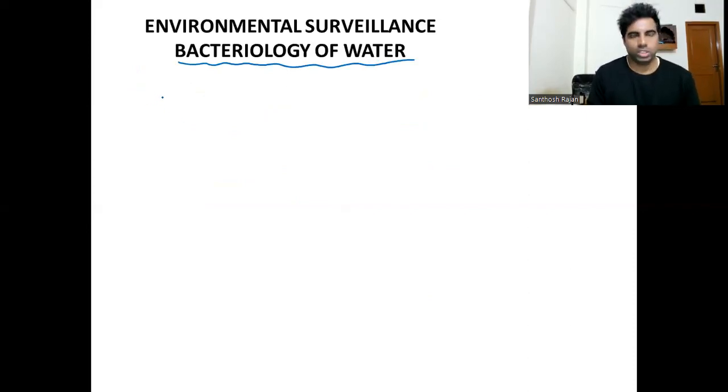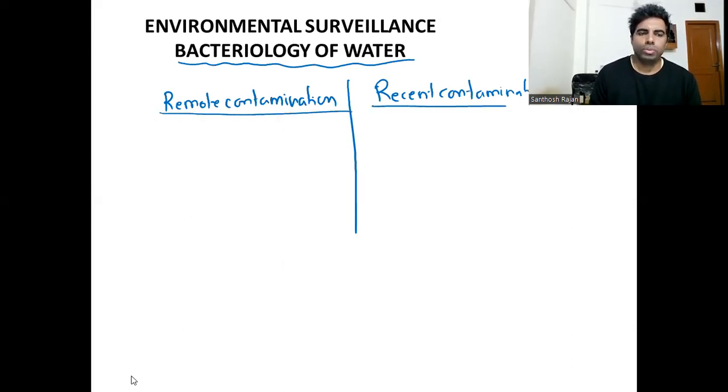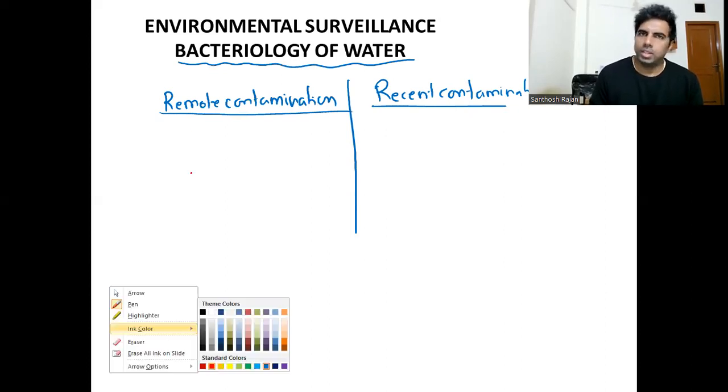First of all, there are two things. One is to check the remote contamination. Remote contamination means it's a previous contamination. You can't say it is a recent one. It could be any time. We don't know. Or there's another test for recent contamination. Recent contamination means the contamination happened just now, recently. That's the point. So for remote contamination, there are a lot of things.